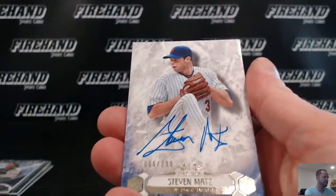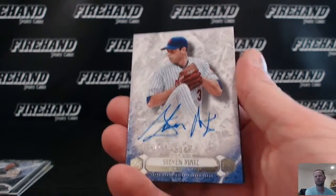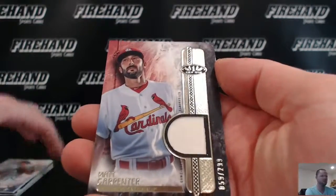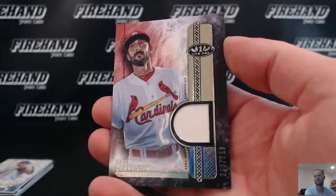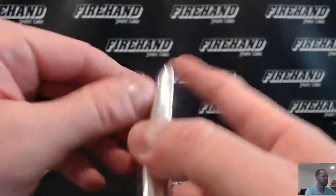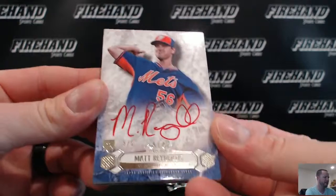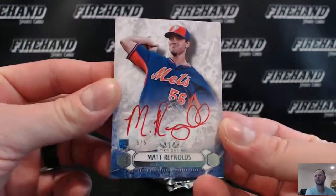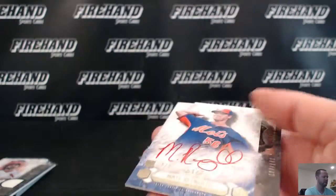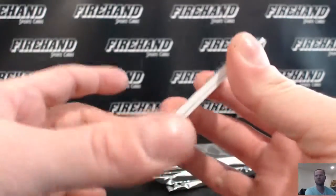Also for the Mets, Steven Matz. And Matt Carpenter jersey for the Cardinals. JD Sports Cards. Red ink, Matt Reynolds for the Mets. 5 out of 5. Lugnut again. Another autographed patch. Nice looking patch. Adam Jones for the Orioles.